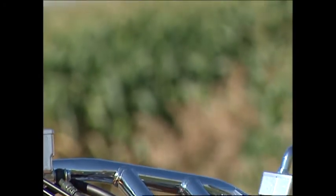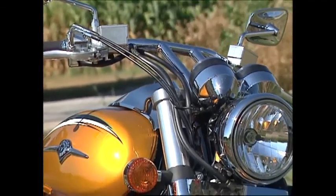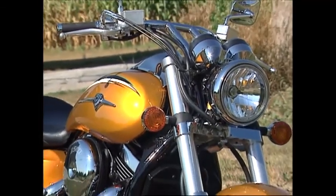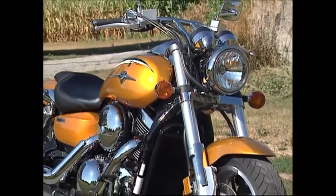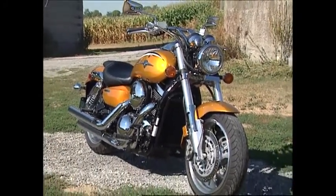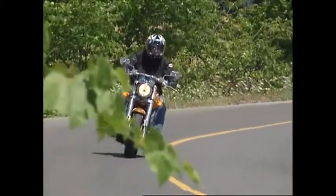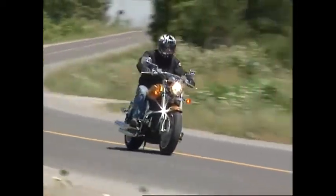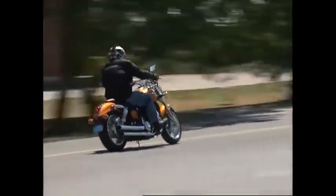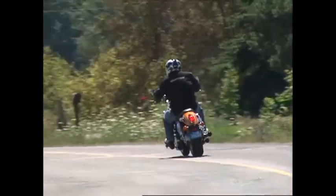Now let's check out Kawasaki's most recent entry into the power cruiser wars, the 1500cc fuel-injected Mean Streak. Based on Kawasaki's classic cruiser platform, this 50-degree 1,470cc V-twin has been hot-rodded for what Kawasaki claims is a 15% increase in power over previous versions.